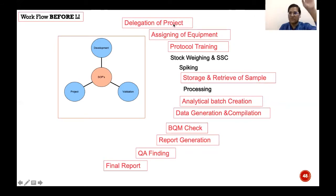Written documents, where we fill in all the information: ID, what kind of people, assignment of equipment, which equipment you are going to use, and what will be done. Protocol training and SOP training will be done. Method SOP training will be done. Then the study protocol, the clinical side, how they are doing it, will be covered. The analytical part is also incorporated in that. So that will be done.